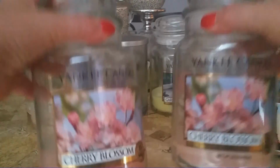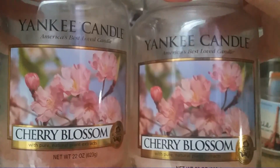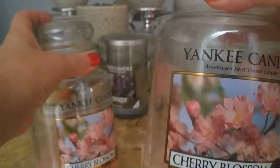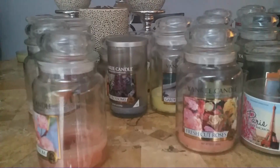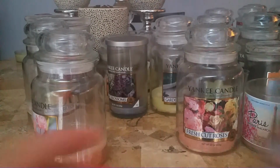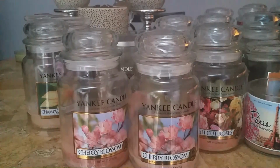Also, Cherry Blossom. These I picked up during a semi-annual sale, I think maybe 3 years ago, maybe even 4 years ago, and I've never burnt them. And so I said, pink candles, finally time to get rid of them. They did pretty well. I had them in my big room, so not the greatest throw because it's in that big room. I think if I'd had them in a bedroom, they would have done better.